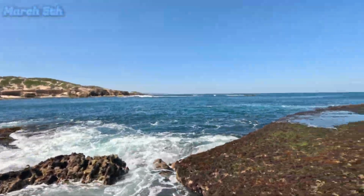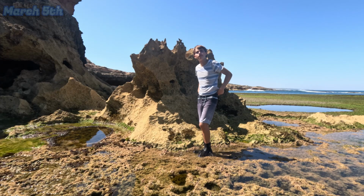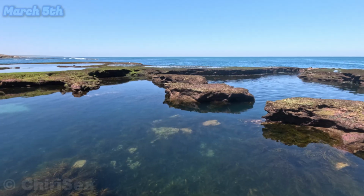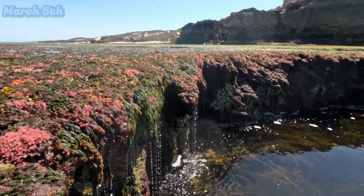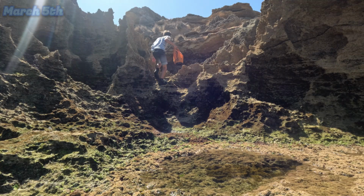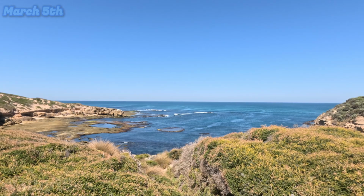So what we should have done is we should have started from that side first. But unfortunately we're going to have to do that for another day. So the rock's higher than me, and the white water was about the height of this rock. Be here next time.